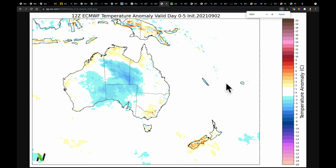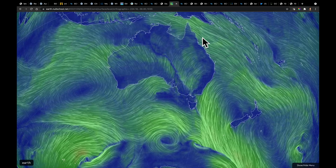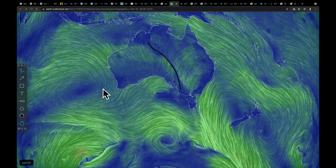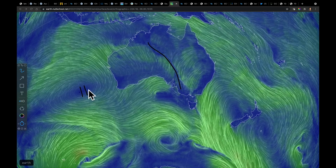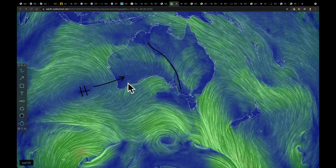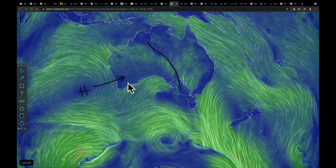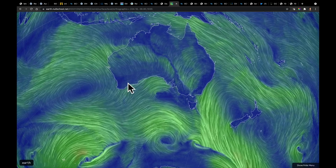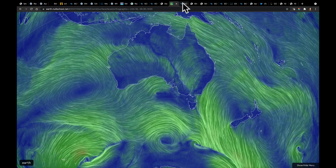So if we get this map scaled right here, we're concerned at this time of year about potential for frost. And so in the near-term forecast, the European model suggests that we're going to be seeing some cooler conditions behind this front that just swept through. It's positioned right here. And there's a big area of high pressure sitting here that's going to move over toward Western Australia. With higher pressure comes clearer skies, calmer winds, and that gives us the potential for a frost situation. Now let's go out and assess that.